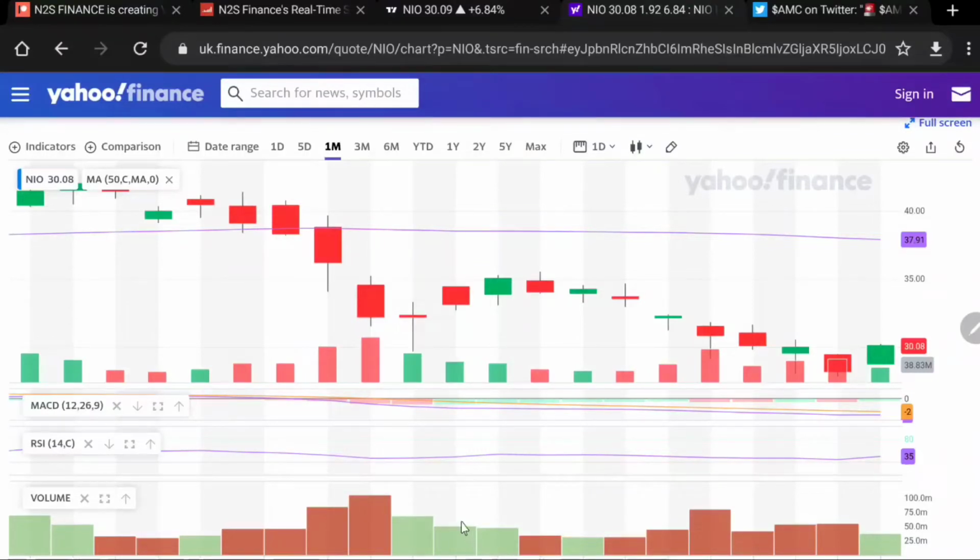Now the figures that we have over here are looking a bit more bearish. RSI coming quite close to being oversold really. Now it's bouncing up a little bit, coming up to 35. So yes, it is low. We want it to come back up more. And the trend for the MACD is bearish.